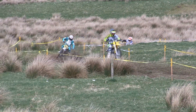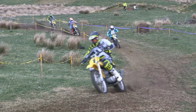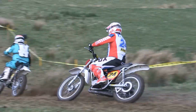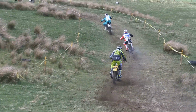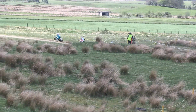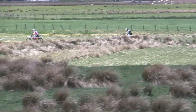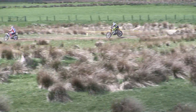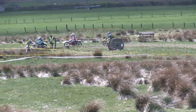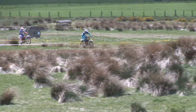Derek Falls riding that 360 Bultaco Pursang, number 24, but it looks like Archie Baird has got his bike up and running again and starting to move through the pack. So Archie Baird currently sitting in fourth position, so look out for Archie moving up the pecking order as this race progresses. Now once again, of course, only 4 laps for these classic bikes.